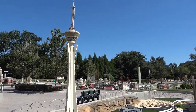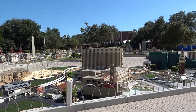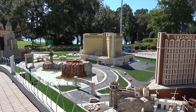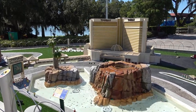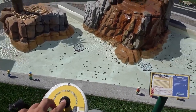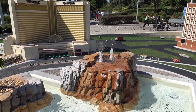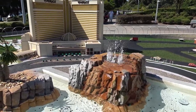All right, guys. One of the cooler areas here in Miniland USA is the Vegas area. You can see they got all kinds of stuff. Pretty darn cool. They have the little Treasure Island over here, and the Mirage. They do have little interactive things throughout the whole land, which is really cool. You can see the little cannons usually go off at the Mirage. If you press this button right here, it'll actually start a little show.